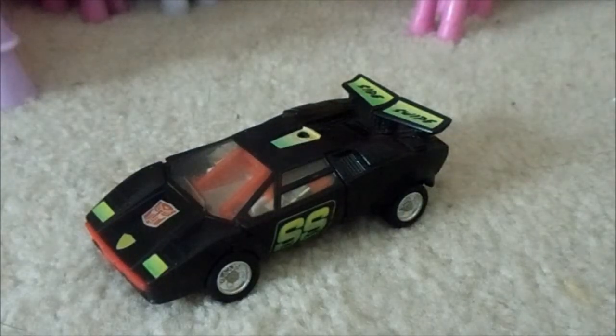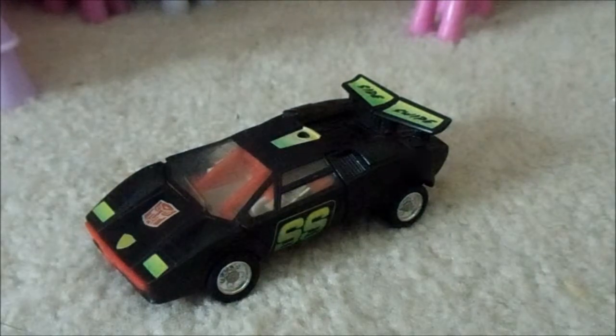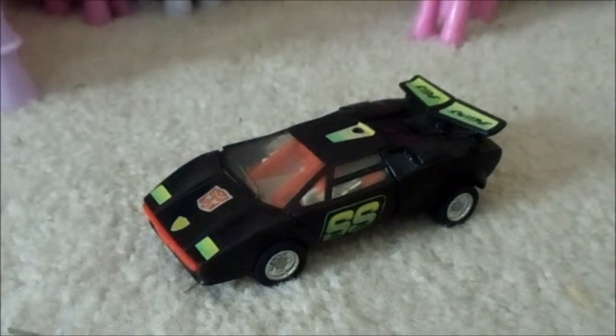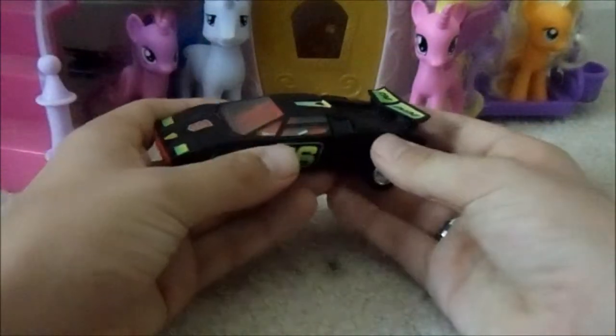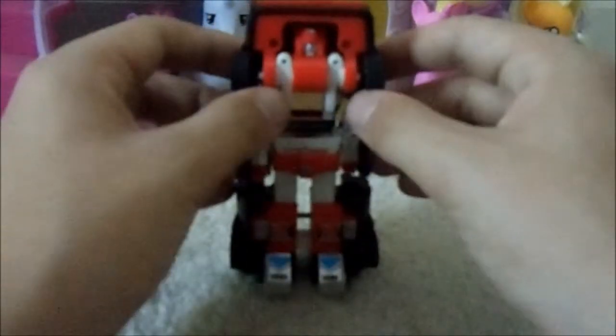But yeah, not a lot can be said about the LP500S. I don't really know too much of the specifications. Not really a lot to talk about, so let's go ahead and get him into robot mode. I'm gonna have to readjust the camera. Y'all know the drill of G1s. Always show the transformation on camera of G1 toys, because they're just so simplistic.